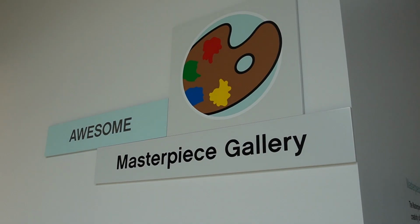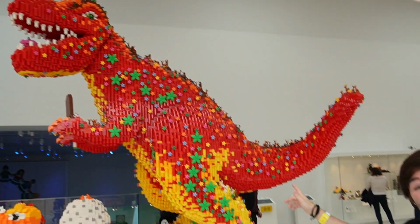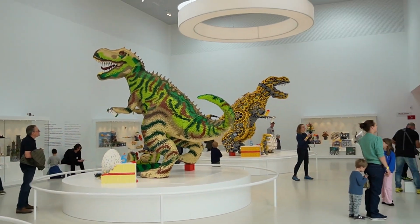So this is an interesting museum in that you actually walk all the way up to the top floor. So we just went around the tree and you saw that. And now we're in the masterpiece gallery upstairs. And I mean, come on, need I say more? Look at this giant dinosaur. And if that one isn't cool enough for you, there's actually 2 more waiting for you. Let's check them out.